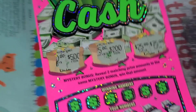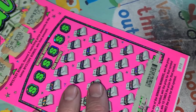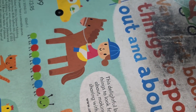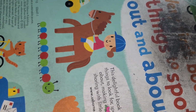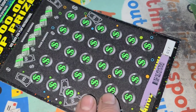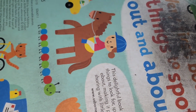All right, no win in the bonus. Let's go ahead and scan it. Not a winner. $1 million jackpot. Lost on 16. I think somebody bought 15. We had 14 and then 16, I believe. Now we got 17. Not a winner. Not a good start. 50 in. Nothing out.